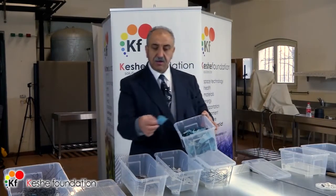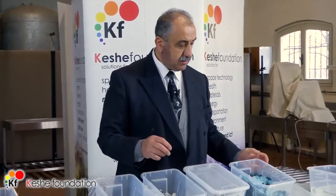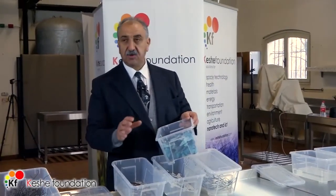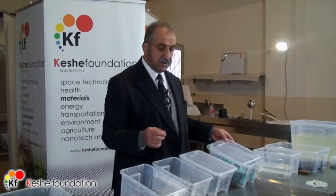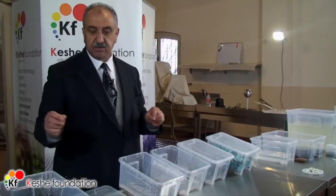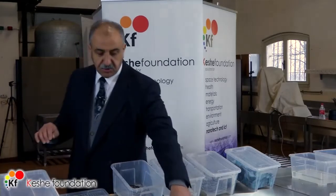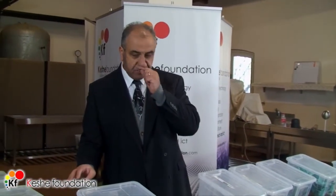These are copper sheets, which are used in batteries. This is copper oxide nano, in reality worth a lot of money because it can be used as a superconductor and an insulator. But there is one secret. You cannot expose these materials to air until the point of use. So you have to keep them away from any further oxidation once you bring them out of the main box. So let's see what happens to this.